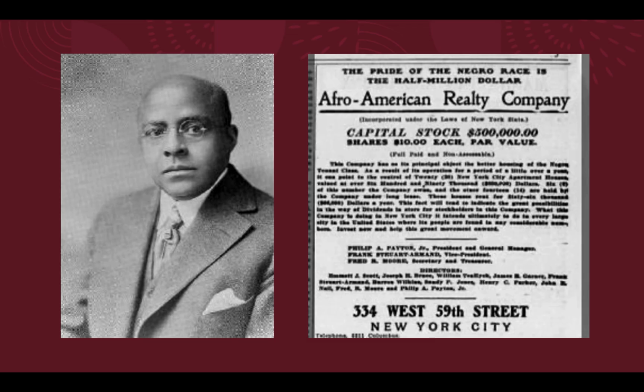In 1904, an entrepreneur named Philip Payton, who was eventually known as the father of colored Harlem, established the Afro American Realty Company, which not only owned many buildings to rent to fellow African Americans, but offered management services to white landlords who were willing to rent properties to Black residents. His financial success, however, was precisely attributable to these higher rents that landlords were able to charge African Americans. And so he was accused by his contemporaries of trying to capitalize on racism and essentially exploiting his own people.